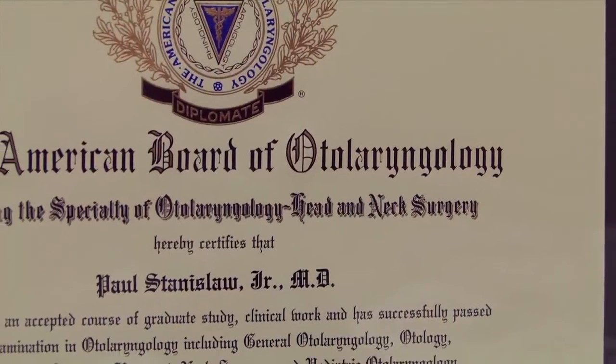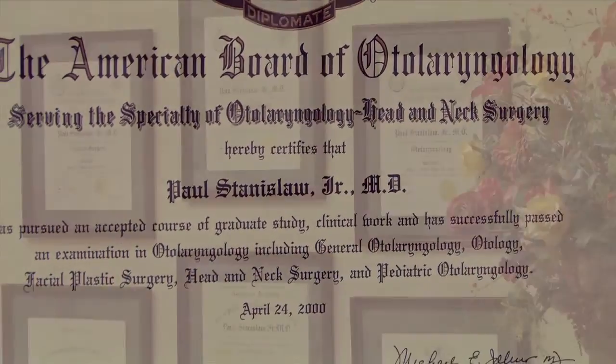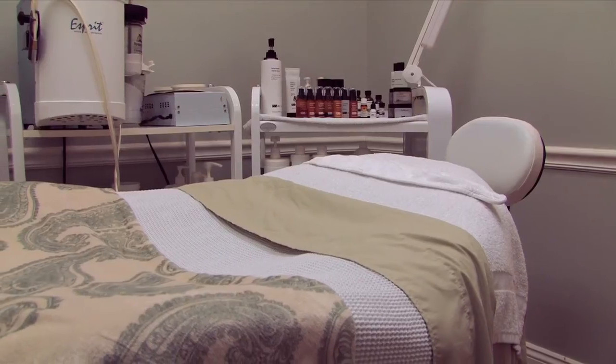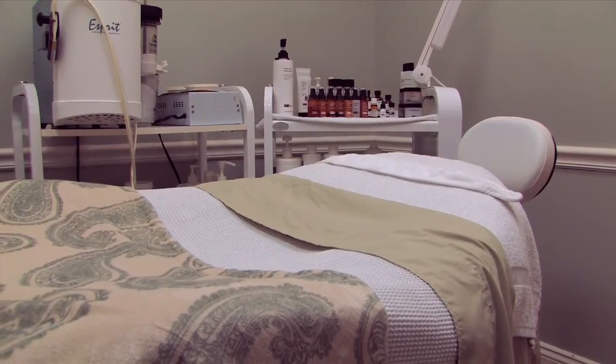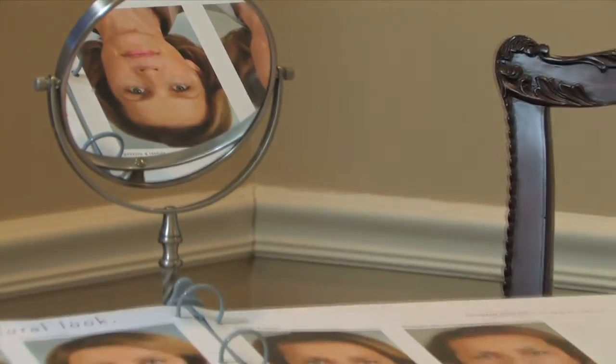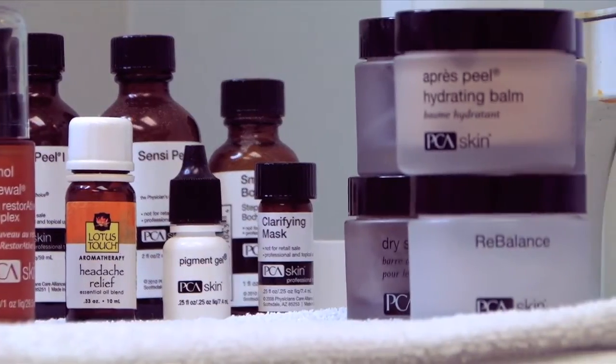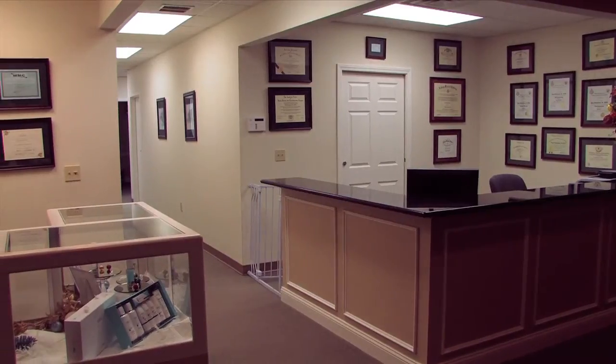It's 100% facial rejuvenation. I'm board certified in otolaryngology, head and neck surgery, as well as being board certified in facial plastic and reconstructive surgery. About 50% of my practice is injectables or non-surgical facial rejuvenation, and 50% is surgical facial rejuvenation. We also have two licensed estheticians here to provide aesthetic services for the patients of the practice.